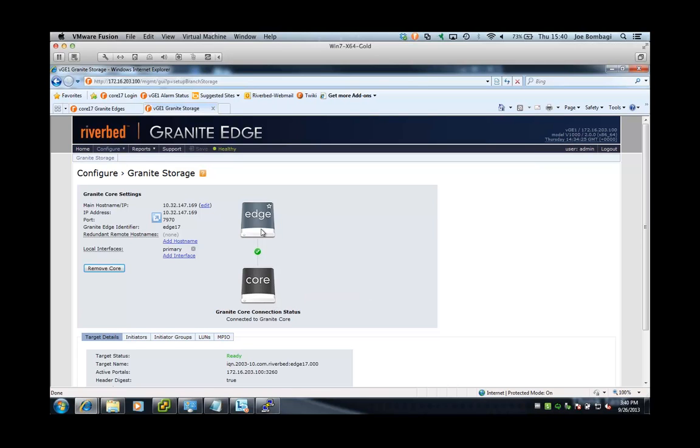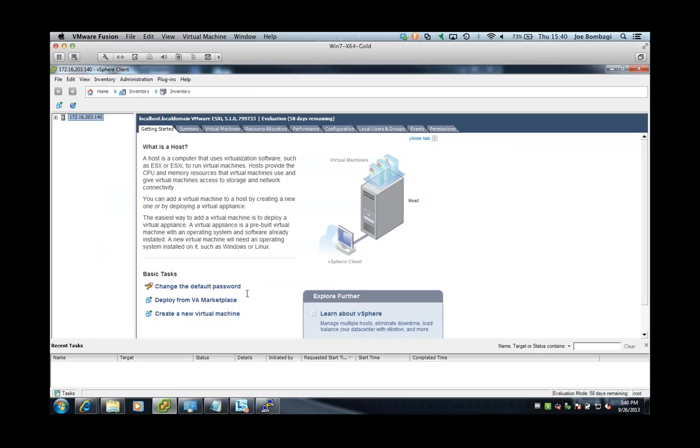But now we need to tell the VMware component running at the branch that it needs to get its storage from Granite Edge. So if I now go to my VMware configuration, this VMware screen you can see now is the VMware host running on the Granite Edge appliance. And just like any VMware host, you need to configure it so it knows what storage to use for where it's going to get its data from.